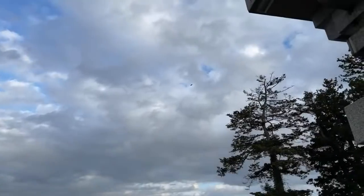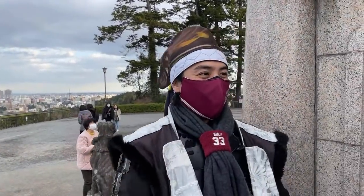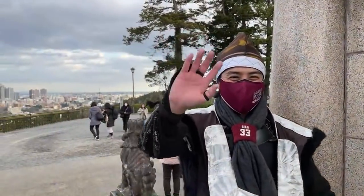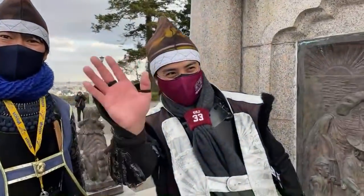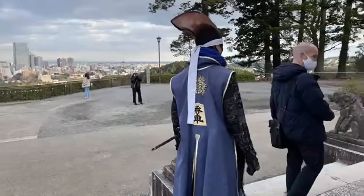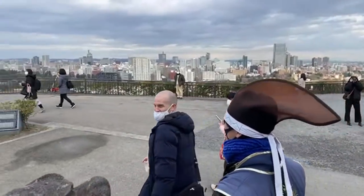There's a couple more things I want to show you, so I think we'll say sayonara to the bushotai. Thank you very much. Okay, see you in Sendai. John, we got a couple more things to check out. Oh, we didn't see the view. Yes, the view. Most important. We almost skipped the best part.